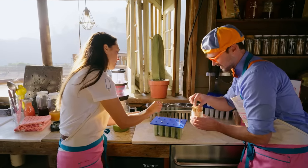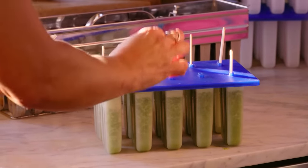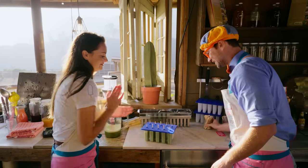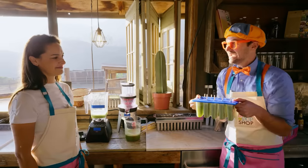Okay. And the great part is when you're done with your popsicle, you could keep your sticks and maybe make a birdhouse or any type of crafting. Yeah, or a marble machine. Cool. All right, so is it ready? That's all ready. Take it to the freezer. All right. Yeah!